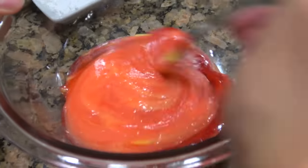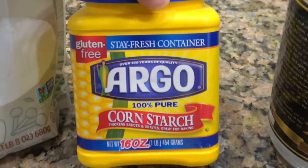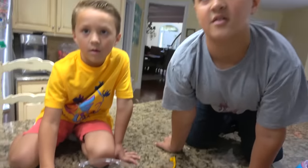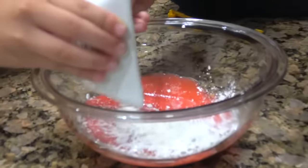Look at that, guys. That is pure ketchup gummy gumminess. Mustard. Powdered sugar, which is also known as sugar icing, and cornstarch. 2 tablespoons of cornstarch, 2 tablespoons of powdered sugar, but slowly we have to mix this in. So who wants to be the mixer? I'll be mixing it. Okay, slowly start to mix in both. Go ahead.